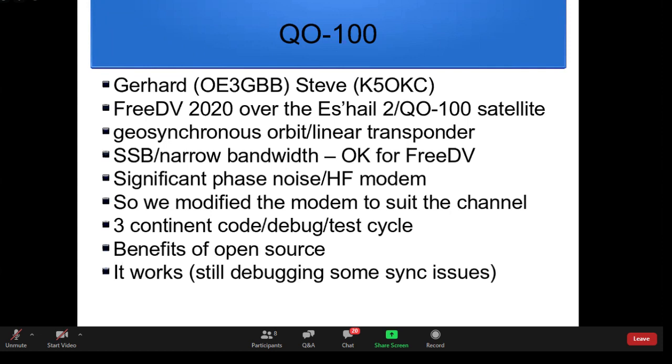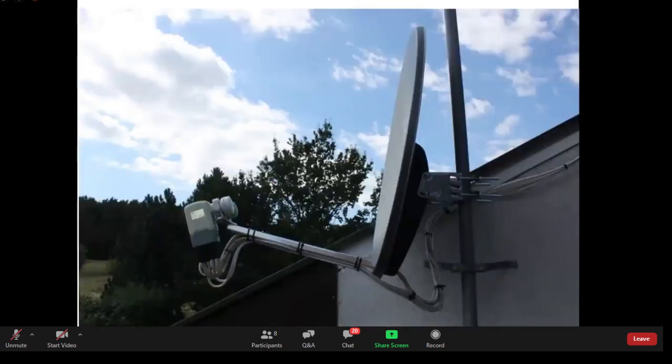And people are also running some of the other FreeDV modes over QO100 as well. It's interesting, the channel doesn't have much fading, and it's about 10 dB SNR all the time. So the quality is a little bit like what I demonstrated to you before. And that's Gerhard's antenna that he uses, or one of the antennas that he uses for QO100.